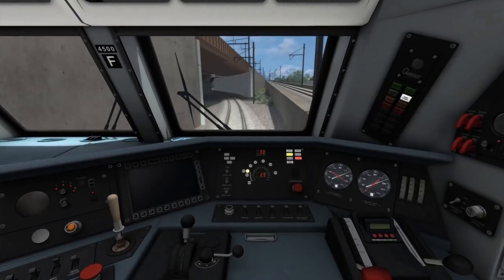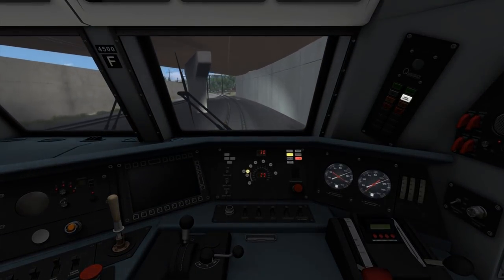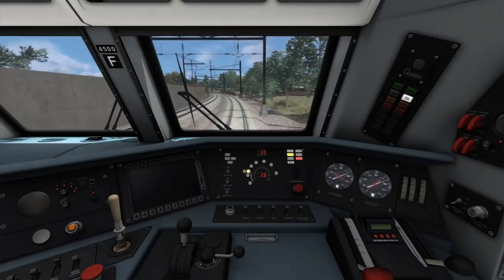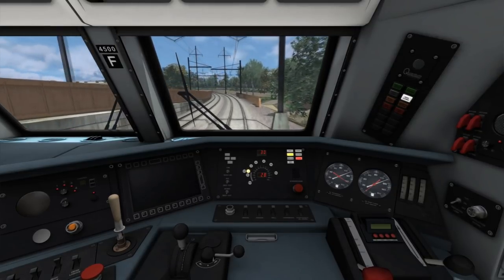The grade is now levelling out as we're now passing under the northeast corridor route and continuing to turn away from it. I'm now gradually reducing the dynamic braking just to ensure that we don't slow down too much, but also that the rear of the train wasn't going to push the front of the train forward.